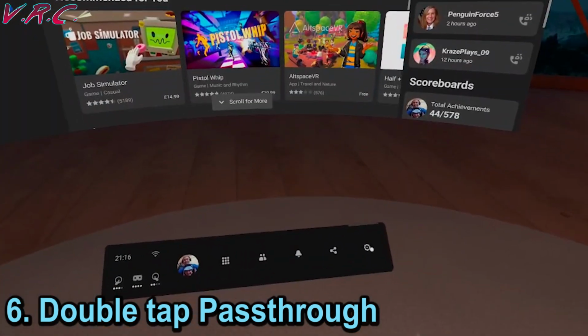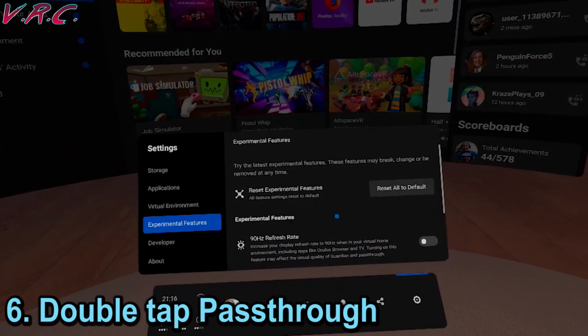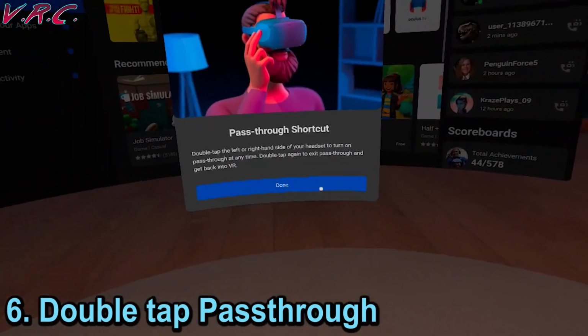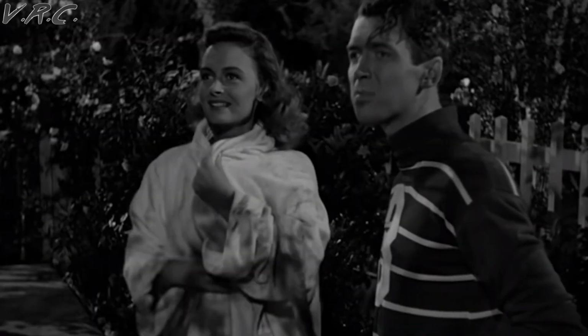Now for a handy feature that developers seem to like, if you go to the settings and to experimental, click on the double tap pass-through, and by double tapping on the side of the headset, the pass-through cameras will be activated and now you can see the outside world recreated in glorious black and white. Hey, that's pretty good. I personally don't use it because I keep activating it accidentally, but it is a really good feature. I just kind of wish it was a triple tap.